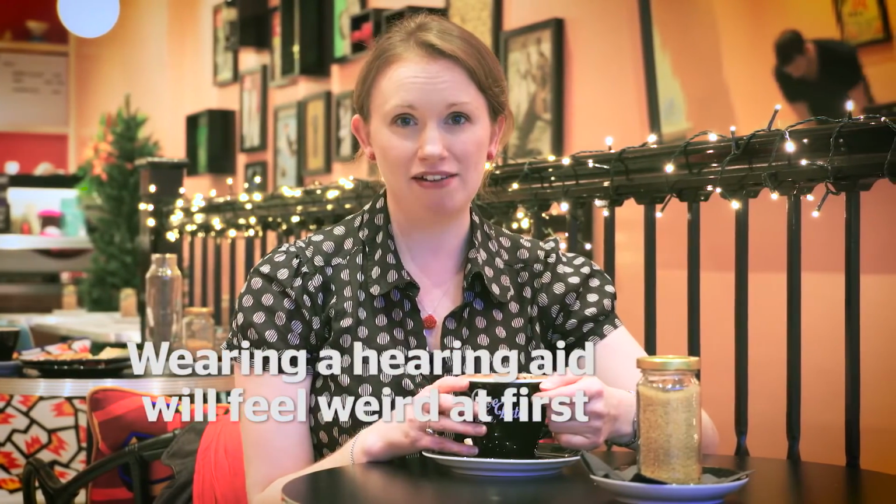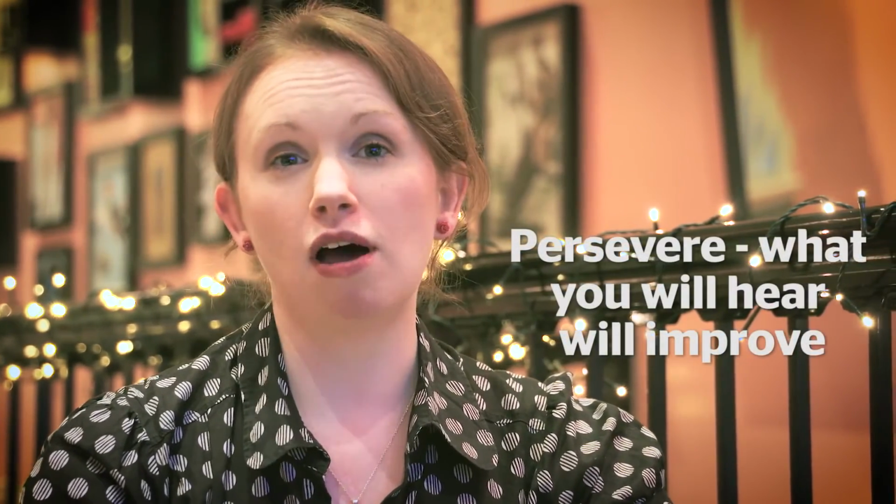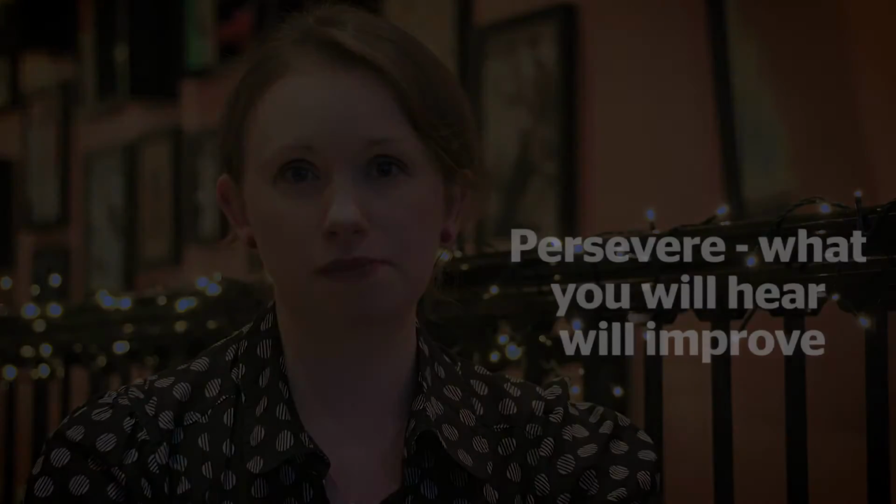Unfortunately, a hearing aid is never going to bring back 100% of your hearing, and when you first start wearing one, it'll inevitably feel a little bit weird. It'll take time for your brain to learn to interpret the new sounds that the hearing aid is providing. Persevere though, as over time what you hear will improve.